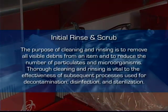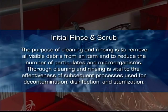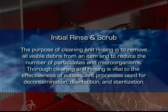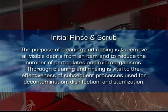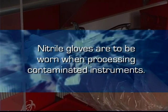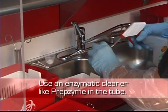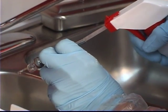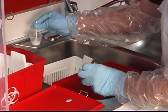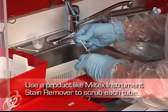Initial rinse and scrub. The purpose of cleaning and rinsing is to remove all visible debris from an item and to reduce the number of particulates and microorganisms. Thorough cleaning and rinsing is vital to the effectiveness of subsequent processes used for decontamination, disinfection, and sterilization. Nitrile gloves are to be worn when processing contaminated instruments. Spray Prepzyme into the tube. Use a product like Miltex Instrument Stain Remover to scrub each tube.